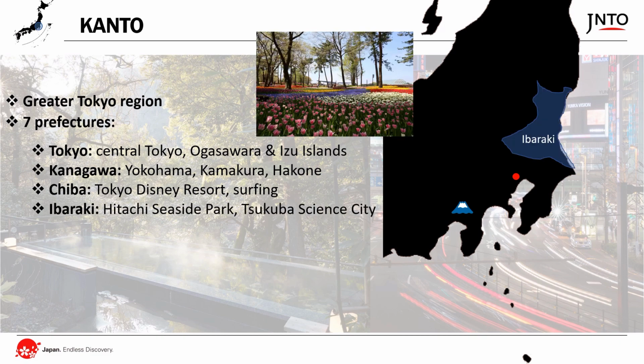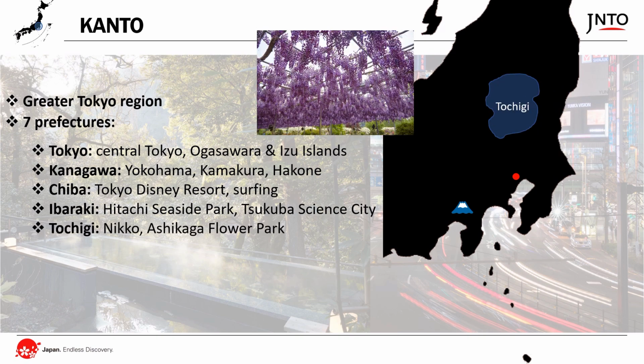Ibaraki Prefecture is known for Hitachi Seaside Park, with fields of seemingly endless flowers, as well as Tsukuba Science City, home to Japan's space agency. Tochigi Prefecture is home to Nikko, the UNESCO World Heritage listed site of temples and shrines, and the Ashikaga Flower Park.